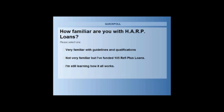Great. I'm going to throw up a poll here real quick. If everybody can just cast their votes on here, I want to get an idea of how familiar people are with the H.A.R.P 2.0 process. And if everybody can just go ahead and cast their vote, I'll close that poll in just a second.